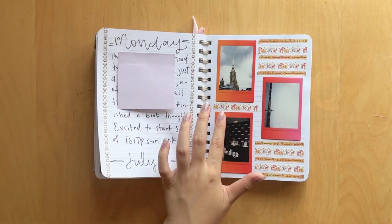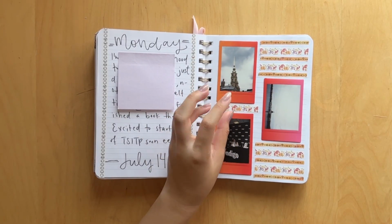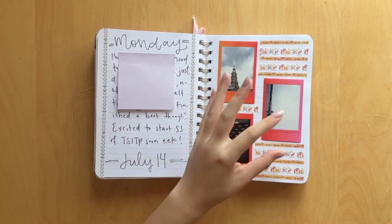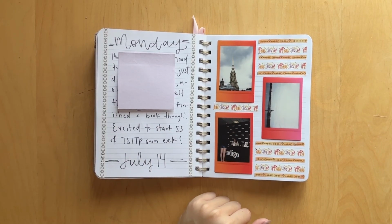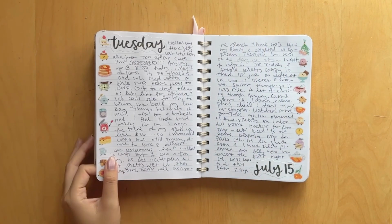These were back when I used to use the rainbow Polaroid photo paper, and so I tried to do kind of a color coordinate theme here, even though the pictures are really random. This is me meeting Jenny Han in, I don't even know, 2017, and then I just used some EB washi tape to add a little bit more color to the page.